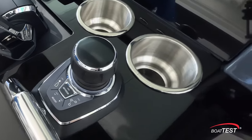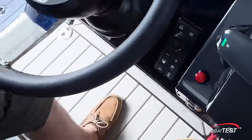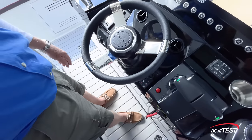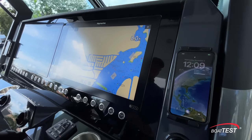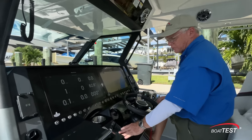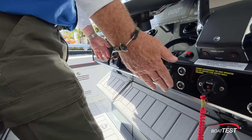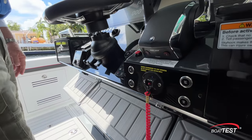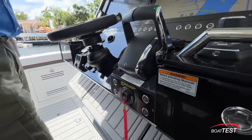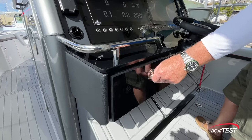JPO joystick just alongside. There's a remote control for the main displays. I'd like to see that moved further back onto one of the armrests. There are a total of 3 inductive chargers. Right alongside the wheel is the standard bow thruster with dock hold. There are 3 controllers for the helm seats, the center one being standard, the 2 outer ones optionally adjustable. There's a storage cubby to starboard and a storage drawer to port.